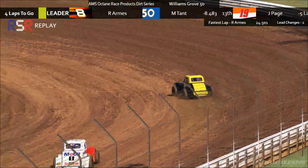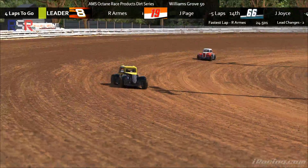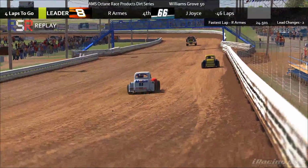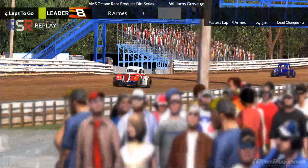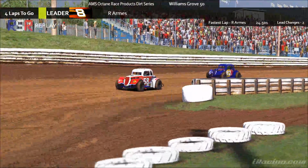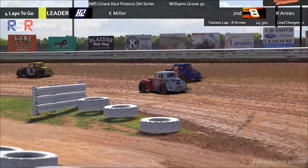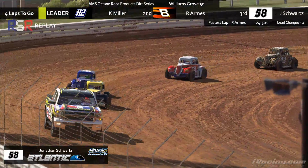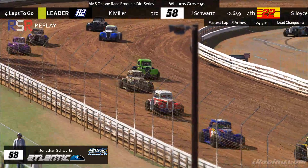I think you just might be right. I'm just taking a look here. We're probably going to have 2 or 3 laps to go. Yeah, I think we're going to have about 2 laps to go when this thing goes back green. So I expect this thing to have a pretty crazy finish here. So let's bring up your 3rd place driver, Jonathan Schwartz.